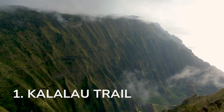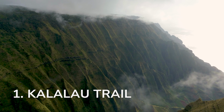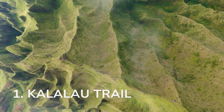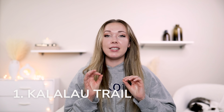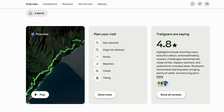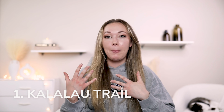First, most people have heard of the notorious Kalalau Trail. The Kalalau Trail will run you a whopping 19.8 miles and 12 and a half hours of hiking, as well as over 6,500 feet of elevation gain. Given these stats, there's no surprise that this trail gets a difficult rating. It is a hard hike, so if you are not an avid hiker, I would not recommend trying the Kalalau Trail. In fact, many hikers will even take this trail as an overnight hike and backpack it.